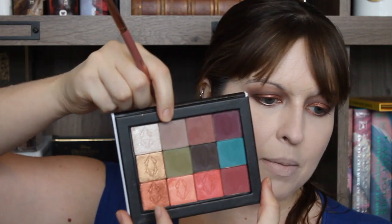Okay, so I've got just a little bit under there, and I think what I then want to do is take this really small but fluffier pointed brush. I don't want to take away from the look, so I'm going to do something very similar to what I did on the top. I'm going to take this color right here and use that to blend out my lower lash line and evaluate from there.